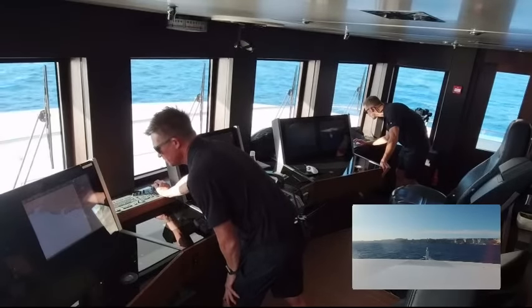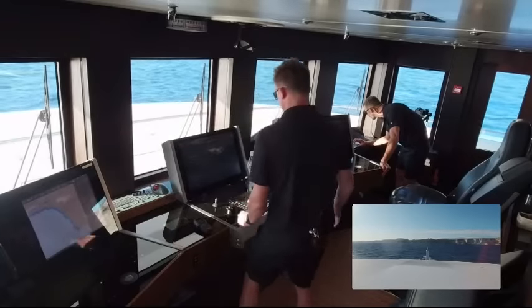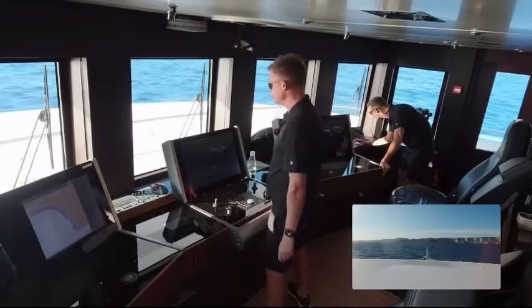We're looking here. Don't want to get too close in here. We can come a little bit further, but this wasn't part of our passage plan, so I don't want to do a Costa Concordia.